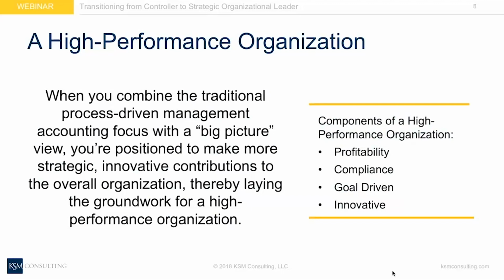And a lot of times in the accounting world, we assume that we're going to be managing the numbers to the utmost accuracy. They're going to be timely, and they'll be in compliance with standards. But what really pushes organizations to a higher level, to this higher performing level, is when the controller is an integral part of the management staff and pushing the overall organization into bigger and better things.